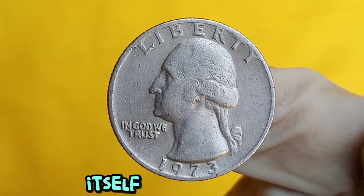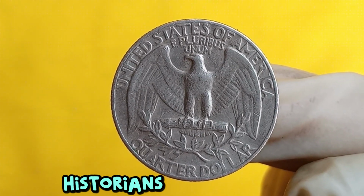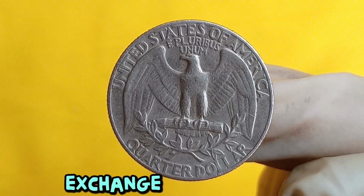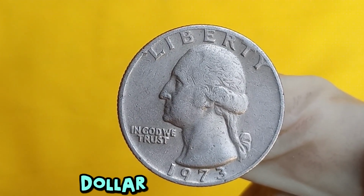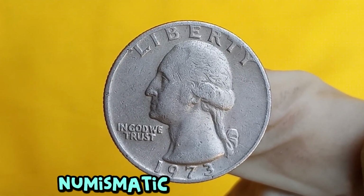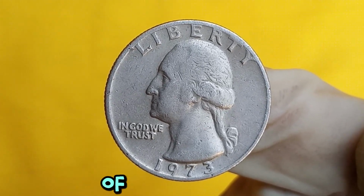The coin market itself operates almost like a treasure economy. Collectors, dealers, investors, and historians all participate in auctions and private trades where rare coins exchange hands for extraordinary sums. When a coin like the 1973 Liberty quarter dollar appears in exceptional condition, excitement spreads quickly through the numismatic community. Auctions can attract bidders from across the globe, each hoping to secure a piece of American history.